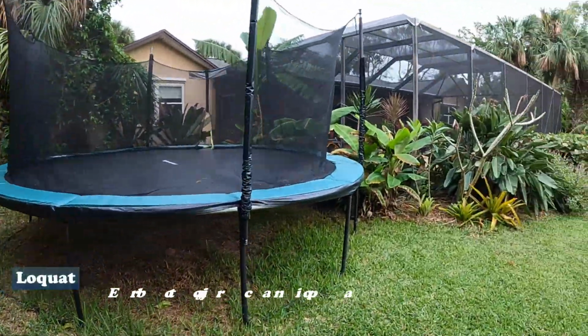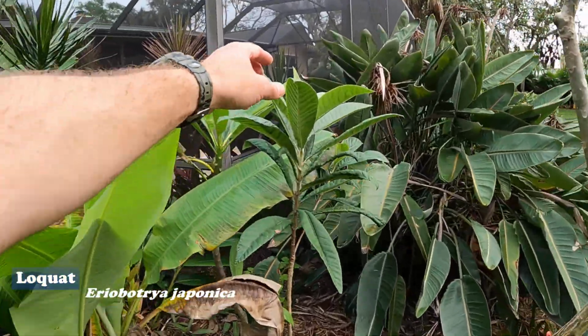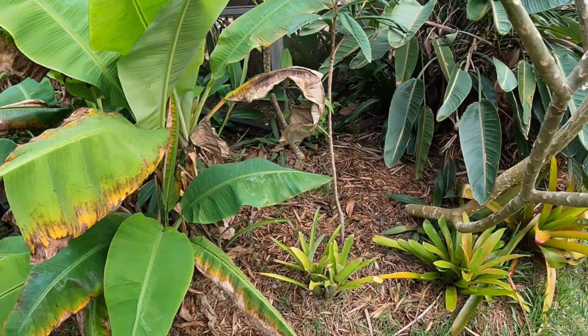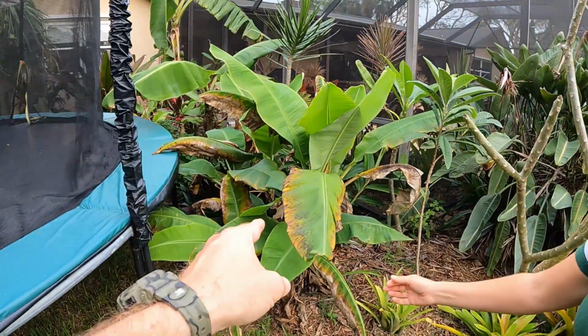I think we got a loquat here. Yeah, we got a loquat in here. Looking pretty good. I forget about this sometimes because it's tucked up in here. It is looking good. And we should probably move even more stuff from around it. We should. I agree. And then that's our crazy Lacatan.